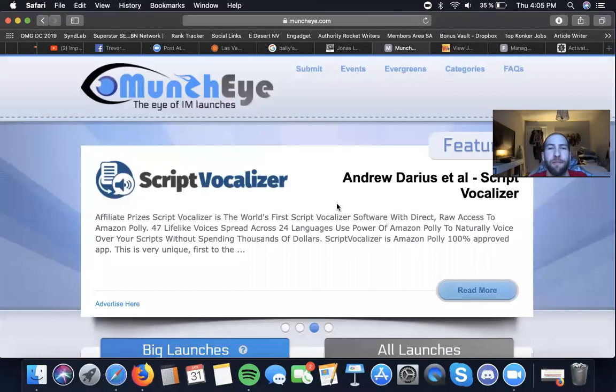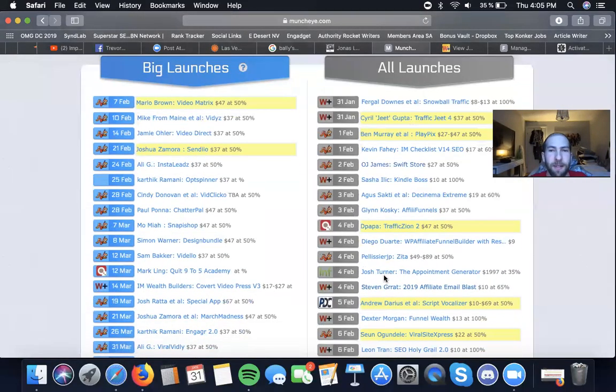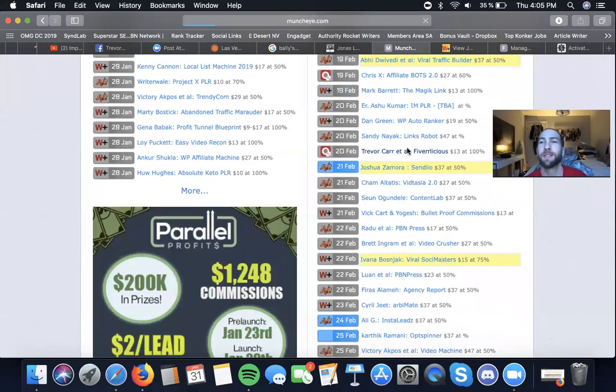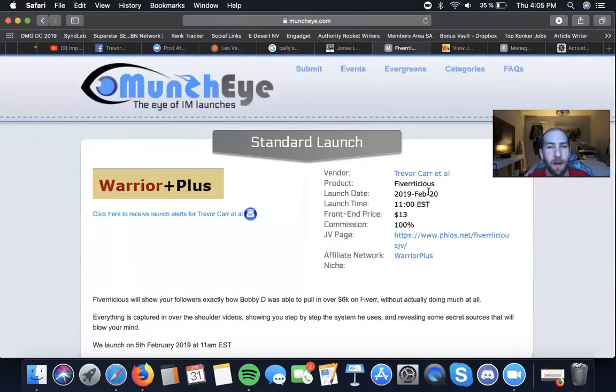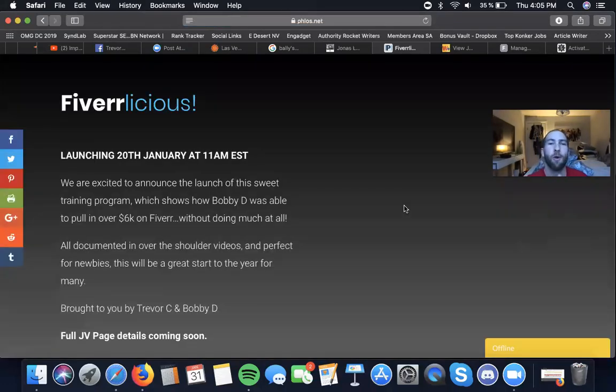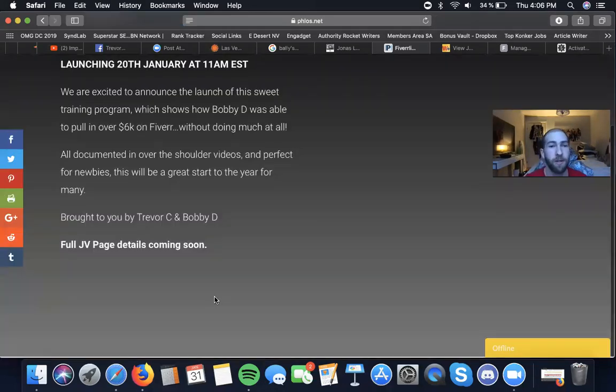I thought they were going to launch on the 5th or 6th, but I was actually kind of glad that they didn't, because that would have put me in a tough spot between promoting Trevor or Dexter. But I don't even know if they're going to launch on the 20th, because Trevor said he noticed slightly lower conversions on ClickBank compared to Warrior Plus, so he still hasn't really decided. I would say if the Warrior Plus solution for vendors is not done by, I don't know, February 10th or something, then we're just going to go ahead and launch it on ClickBank.